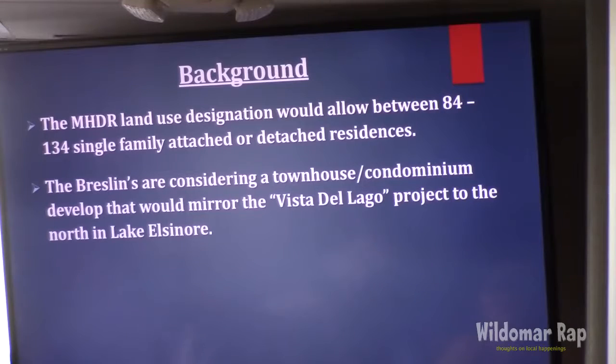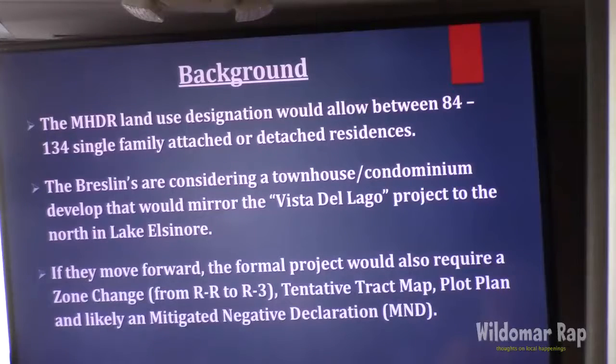So the MHDR land use designation would allow between 84 and 134 single-family attached or detached residences. Could allow for apartments as well, depending on the zoning. The family is considering a townhouse condominium development that would mirror the Vista del Lago project just to the north of Lake Elsinore. That's right on Grape Street there. If they do move forward, the formal project would also require a zone change, RR to R3, tentative tract map, plot plan, and likely a mitigated negative declaration.